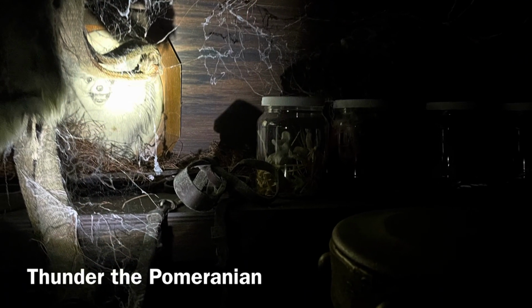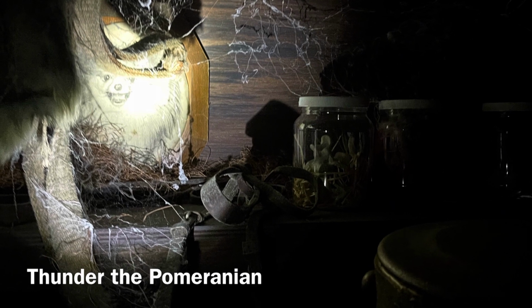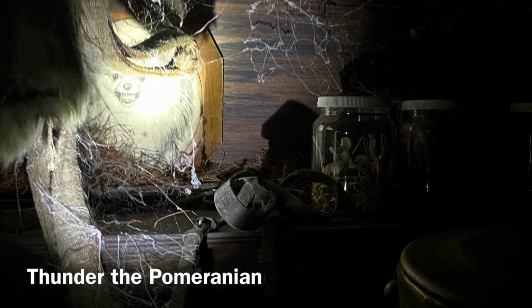This is Thunder the Pomeranian, which has been in a house at HHN for almost every year. I thought that was pretty cool.